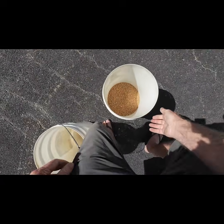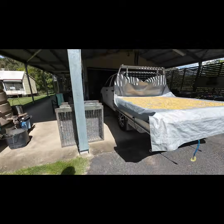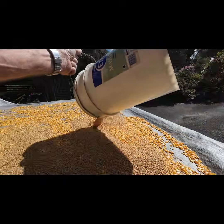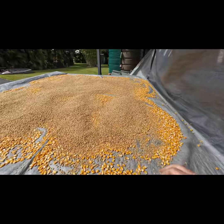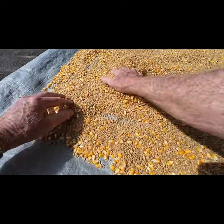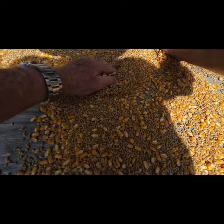Okay. That's the wheat. Add that to the corn. That's 3 tins of corn. Okay, that's a total of 8 tins of wheat added to those 4 tins of corn or maize. Mix all that together before I add the next lot.